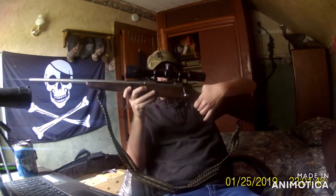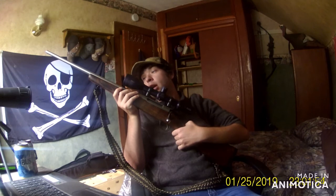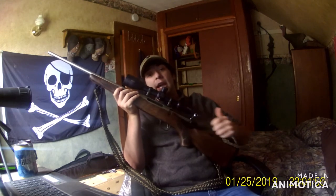different calibers. One gun is a Howa 1500 6.5 Creedmoor, and the other gun is the most iconic gun on this channel so far, and that is my Tikka T3. I'm sure you guys have seen this rifle on the channel a lot. It is one of my most iconic guns. This is actually the first gun I've ever bought, and it's been on a lot of adventures with me.